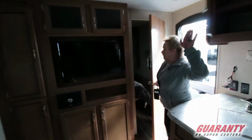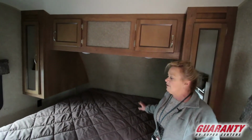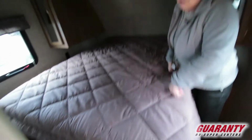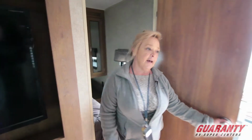Let's take a look at that. I don't have this really well lit today, but it's a full-size queen. They're very comfortable. It's not something that you're going to have to change out. That just feels like a memory foam mattress. And there's a few features outside as well, so let's take a peek at that.